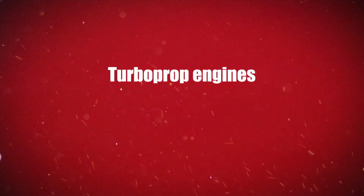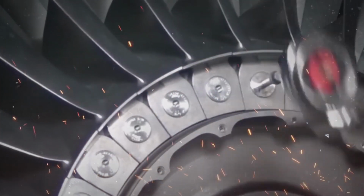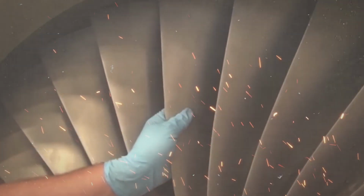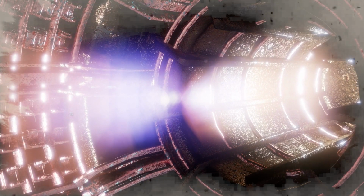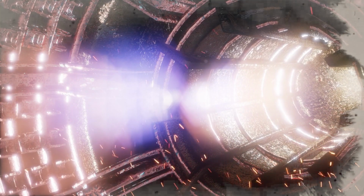Turboprop engines. Turboprop engines are a combination of a gas turbine and a propeller. They are very efficient at lower speeds and altitudes. These engines are often employed in regional aircraft, small airliners, and short-haul flights because they provide an excellent mix between performance and fuel economy.